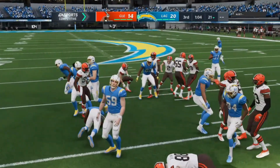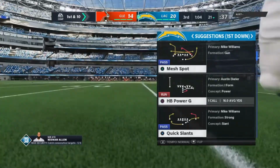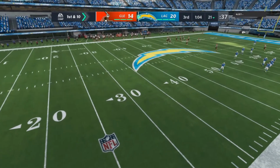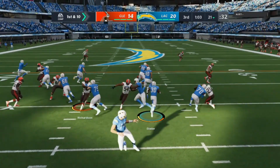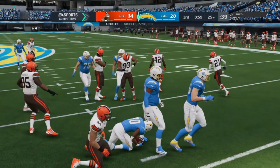And tackled at the 21-yard line, so a net negative there of 4 yards. Take over first and 10 at their own 21-yard line. The Charger drive about to get going. Pretty important third quarter drive for them. Momentum has sort of shifted the other direction after that last touchdown as they nurse this small lead.